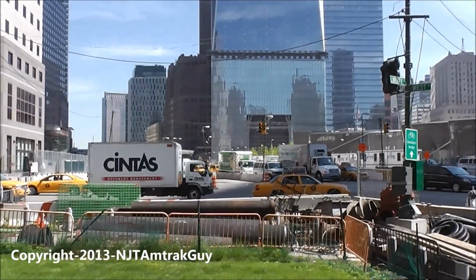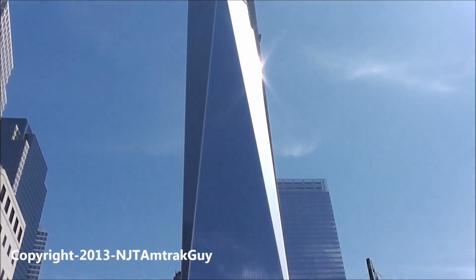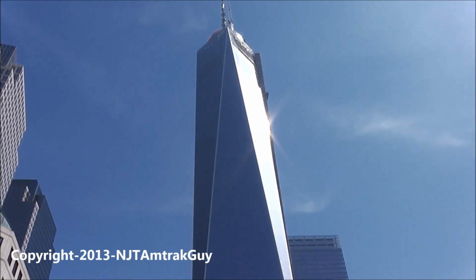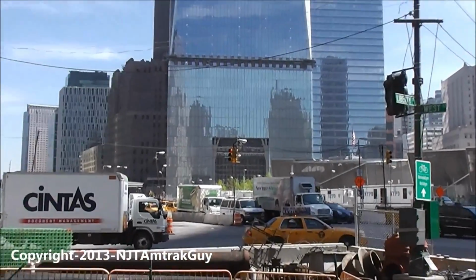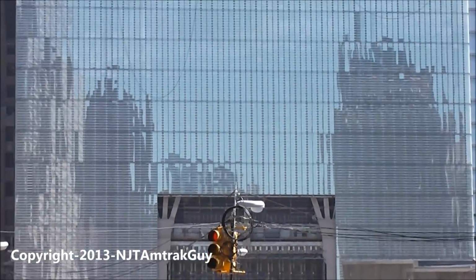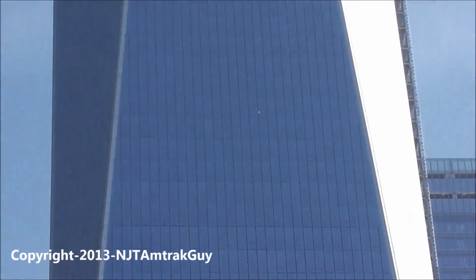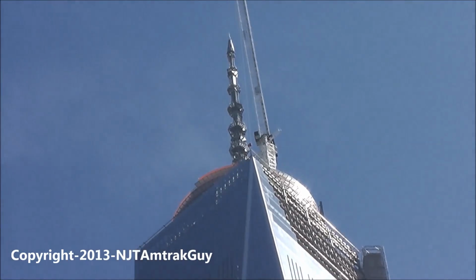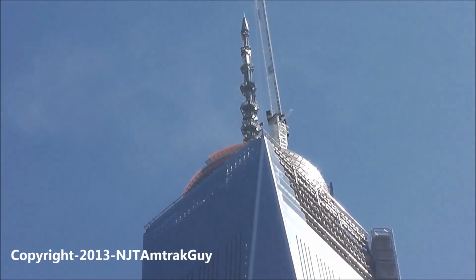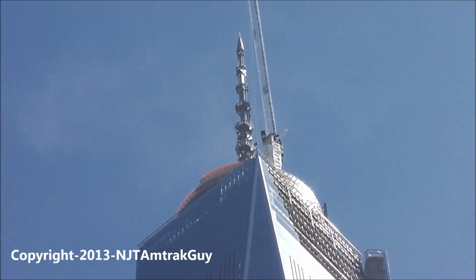So here again is One World Trade Center. Again, you can get a look at the communications rings and the antenna, especially the top piece.